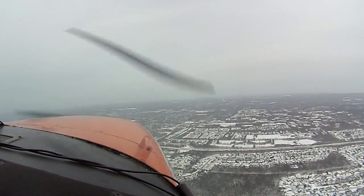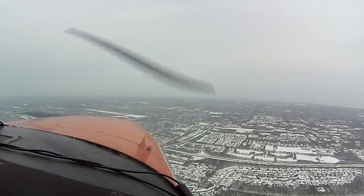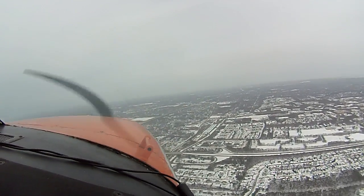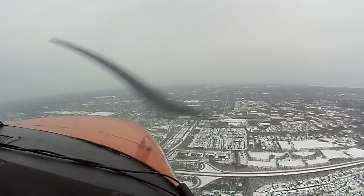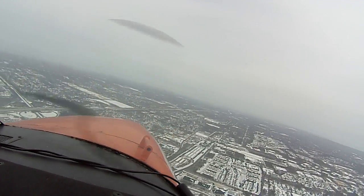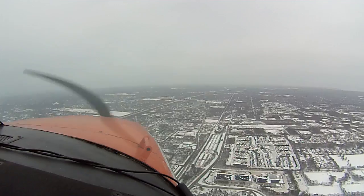Number 2 now, follow both to the 7 on the 4 mile final, caution wake turbulence, runway 24, clear for the option. Clear for the option, runway 24, we got the 7-3 to follow him. 1 Romeo Mike. Okay, there's your 7-3, follow him.